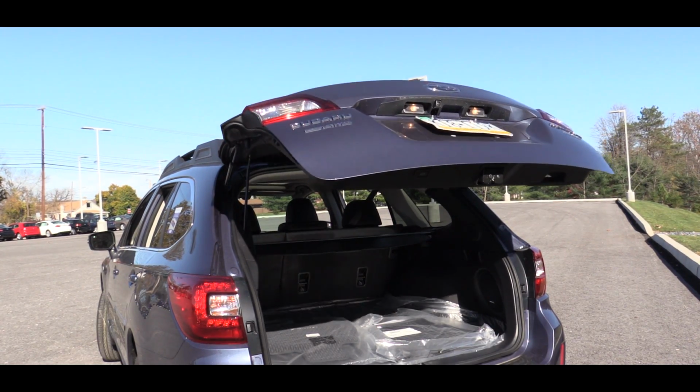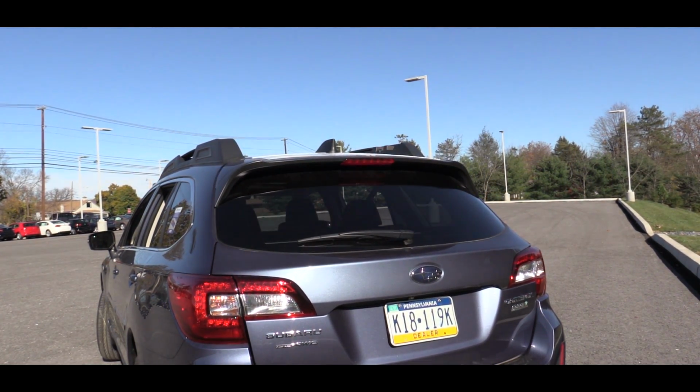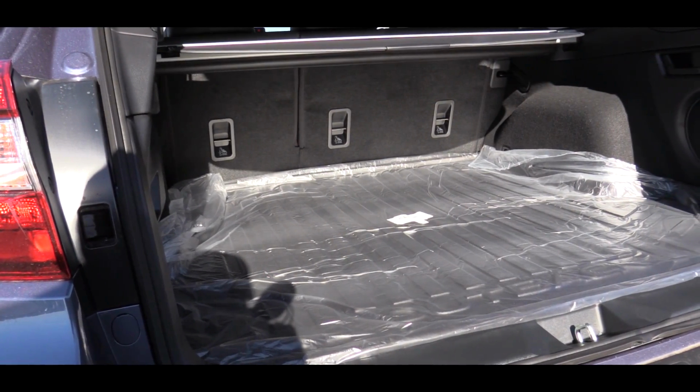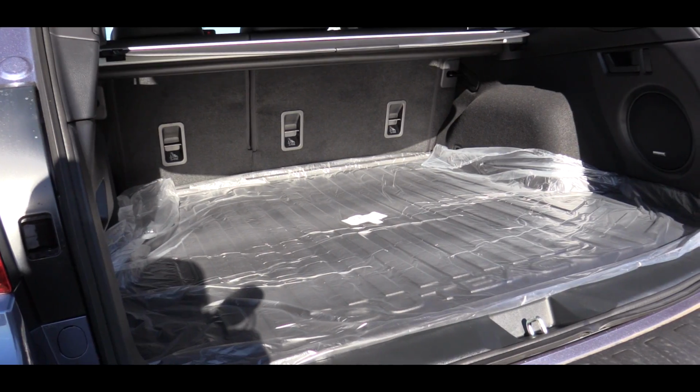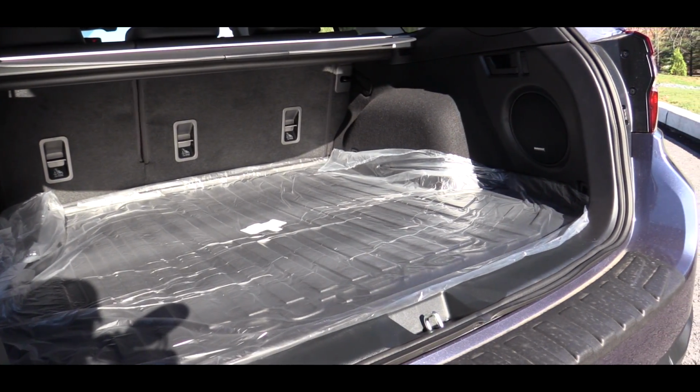The rear hatch is actually going to open itself, and then if you wanted to close it as well, all you need to do is press one button, step away. Again, it's going to close itself. Pretty cool setup there. But anyways, let's leave it open here, because as far as cargo capacity goes, that's going to come in at 35.5 cubic feet, which is actually a pretty good bit there.